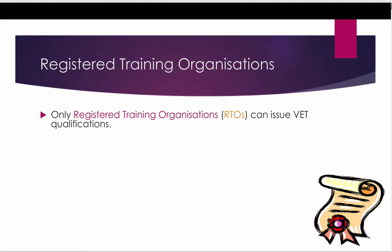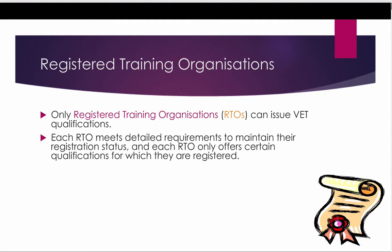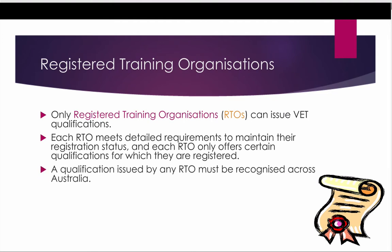Only registered training organisations, or RTOs, can issue VET qualifications. Each RTO meets detailed requirements to maintain their registration, and each RTO only offers certain qualifications for which they're registered. They call that having those qualifications on their scope. A qualification issued by any RTO must be recognised across Australia.